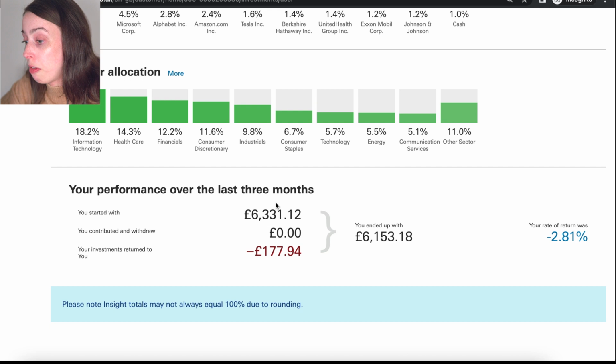So it shows you your performance over the past 3 months. Now, over the past 3 months, you can see that I am down by £177.94. So I started 3 months ago with 6,331 and currently I'm at 6,153. I didn't withdraw or contribute any money, as you can see here. So this is just the performance of the market not doing too well.